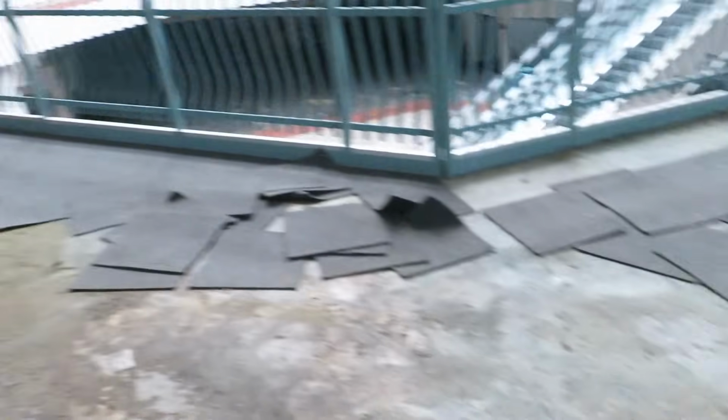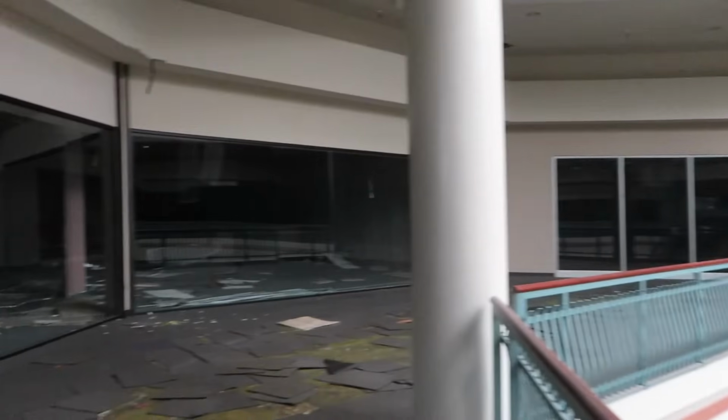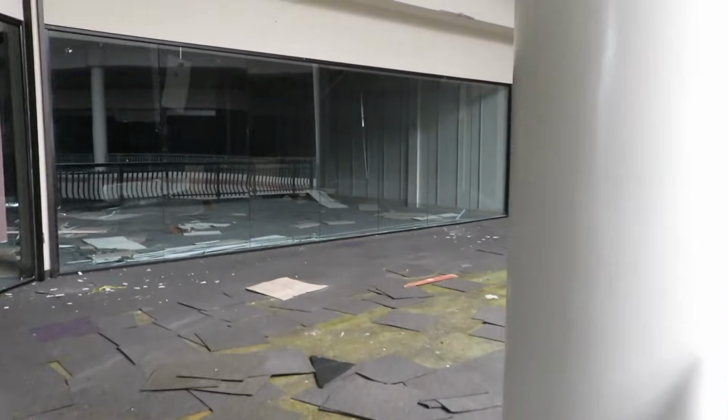The floor is really sticky where all the carpet's been removed. There's no sign of anyone. I don't hear anything anymore. I don't know where they went, but maybe they just left. Maybe they have another way out.